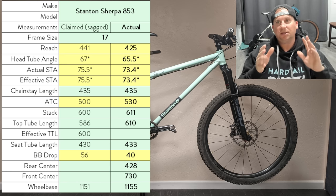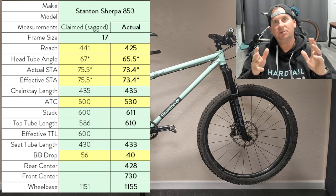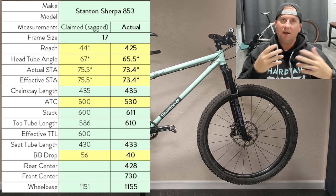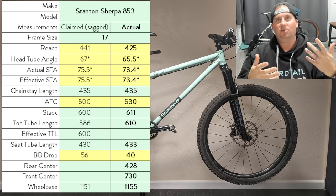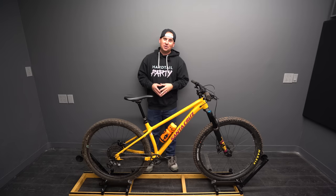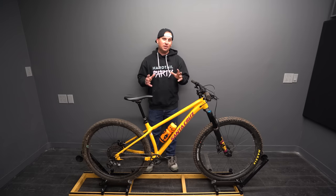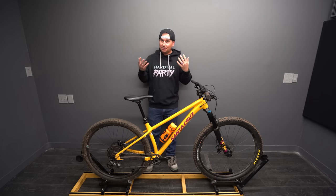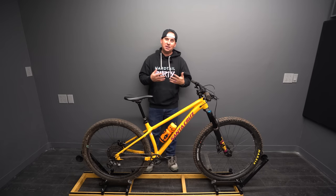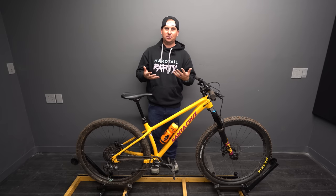So I'm not calling Stanton out for having inaccurate geo. They just measure it differently than the other bikes I've mentioned today. And we really need to take that into account so we make sure we're comparing apples to apples. So we love diving into geometry here, especially on hardtails. It really explains why a bike rides the way that it does. As we saw today, some actual geo numbers do not match the online geo numbers. So we need to be careful when we're comparing bikes back and forth and take that with a grain of salt.